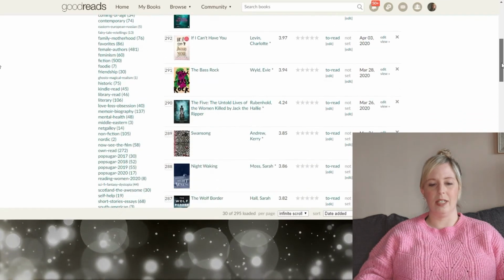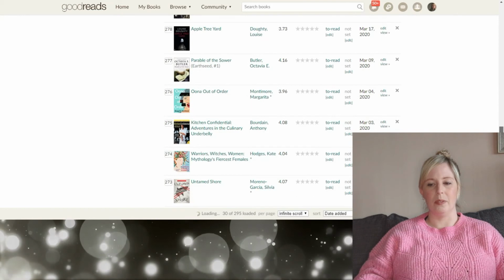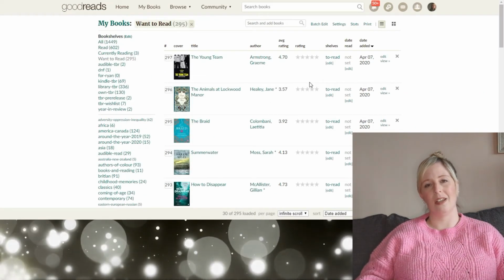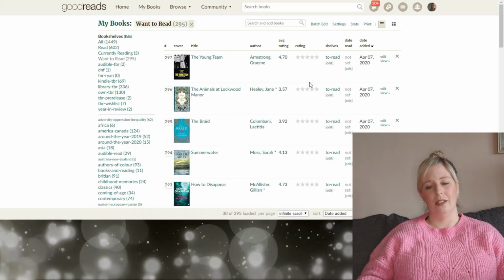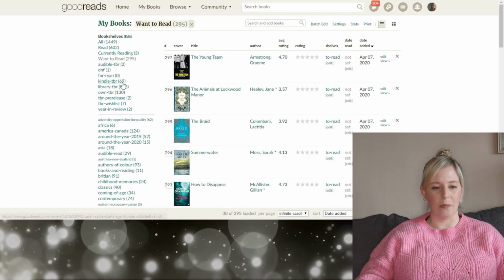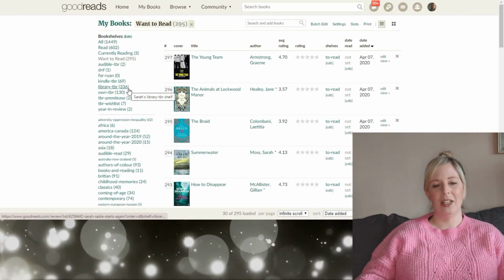And then every now and again I will go through the ones I've added most recently and just check the different libraries that I'm a member of to see if they have them in their catalogues, and if they do, I will move it from want to read to my library TBR pile. So as you can see, it's humongous.